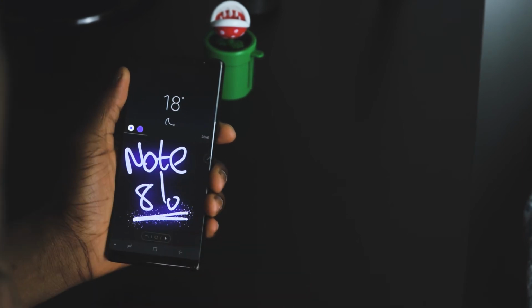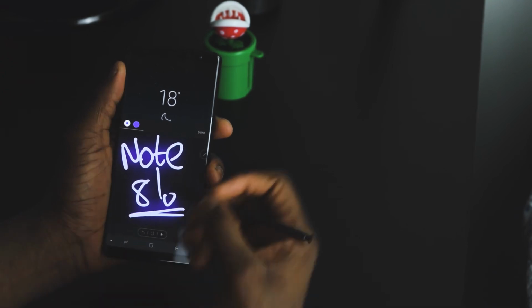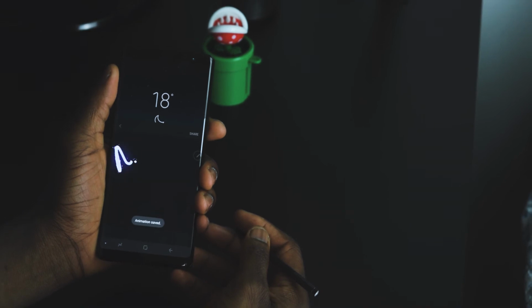Overall, the S Pen is going to be given a separate featurette because the functions have been greatly improved in so many different ways that it really revitalizes the reason why you would get a Galaxy Note product in the first place: to be surrounded by all the functions that you get with the S Pen when you need to use it and also when you use it regularly.